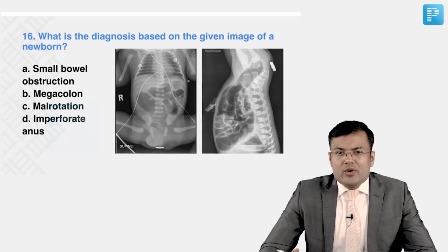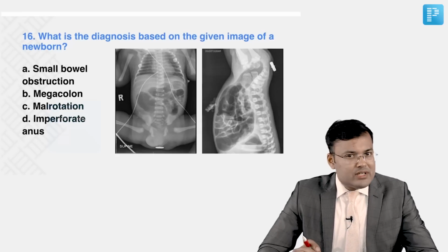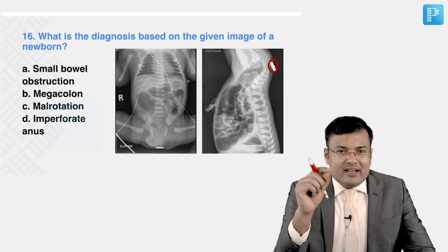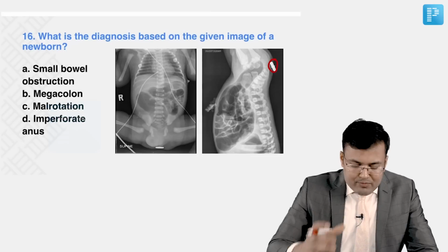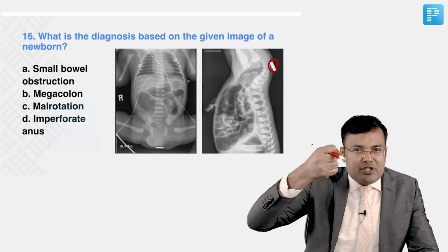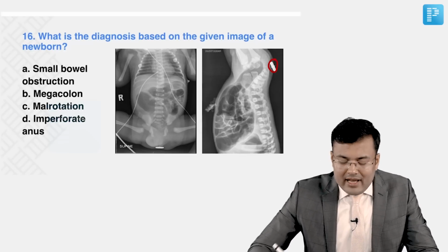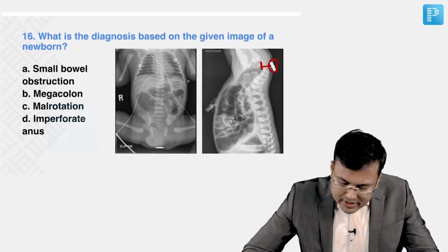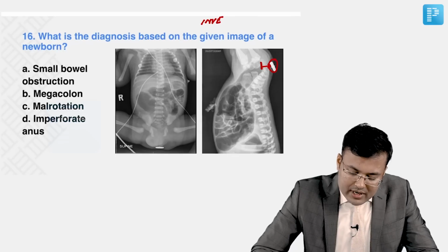Question number 16. What is the diagnosis based on the given image of a newborn? So first you tell me, what is this investigation? Here we are putting a coin over the expected anus or expected anal dimpling, and we put this neonate in upside down position minimum for 3 minutes, so that the gas is going to rise. We put a coin and we are going to measure the distance between this gas bubble and the coin, right? What is the name of this investigation? This is invertogram.